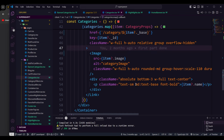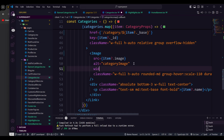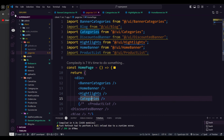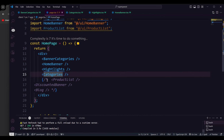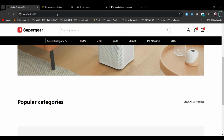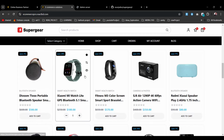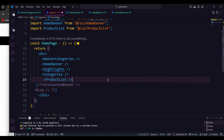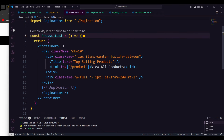No, we need to provide the width and height. So I'm going to provide a width of 200 and height of 200. And after that, there is one more property, that is the product list. We need to generate the product list as it is supposed to be. As you see, the product list should be giving all the products. So yeah, our category is okay. Now let's grab the product list, go to the product list section. Of course, there are a lot of things going to happen.